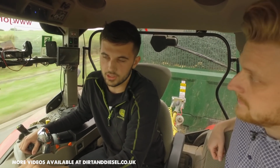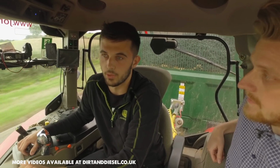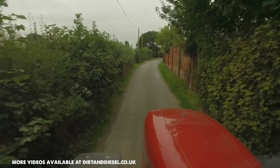So 400 tonne of that we've got to do. Just one trailer today from ours, maybe two tomorrow. It seems to be quite good for the soil, keeps the soil structure, all stuff like that really.